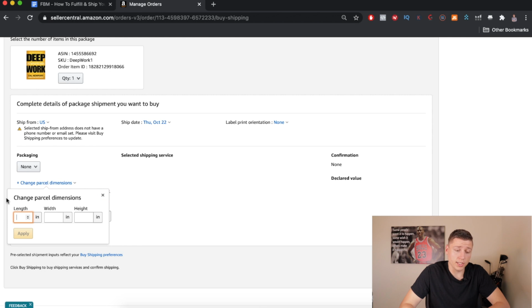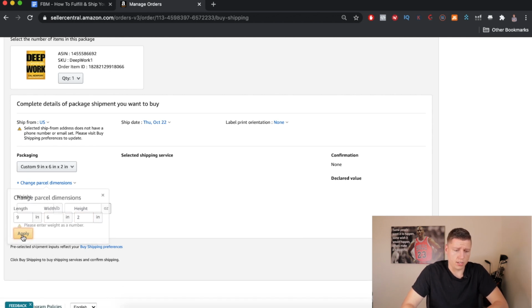This is where you're going to put in the dimensions of your box. So we have, again, this guy right here. I'd say he's about 9 by 6 by 2. So I'm going to put in something like that. This will fit perfectly into a box like that. Hit apply. Again, you're at the mercy of the type of boxes you get here, which I'm going to talk about right after this, all the different types of boxes you can use and deals and everything like that. So I'm going to put in just my custom box here.